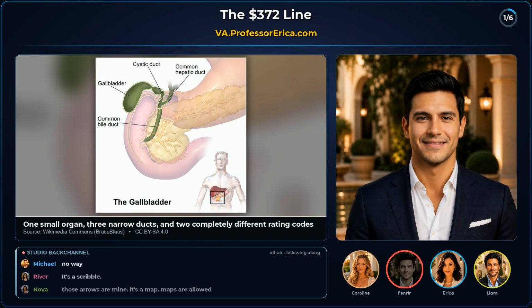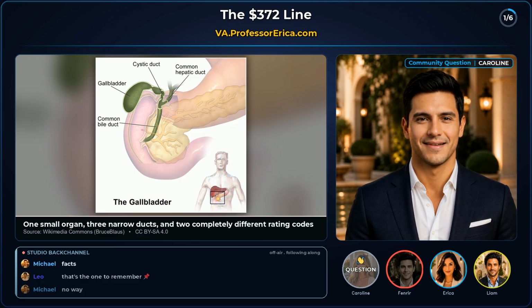Different code entirely if you still have the organ. Stones, attacks, a duct that's scarred shut. That's 7314, chronic biliary tract disease. And 7314 doesn't count stools. It counts attacks on a calendar.